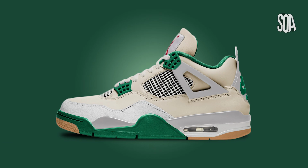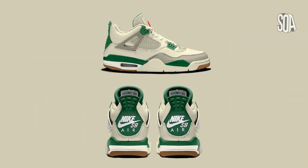Moving on to the very awaited and very hype Nike SB Air Jordan 4 Pine Green. This is probably the most interesting project of the Jordan brand this year, because nobody could ever imagine that we would skate with Jordan 4s one day. But it seems like it will be real very soon. For now, we don't know a lot about these sneakers. We just know that these will be incredibly hype and hard to get. We also know that another colorway is expected, a Black Cat one, referring to Michael Jordan's nickname off the court.